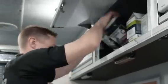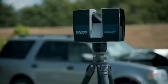So when we do crime scene processing, we typically take our van out that holds all of our equipment and tools in order for us to properly document the scene by the use of photography. We have a laser scanner that does our mapping for us.